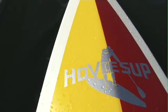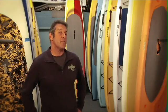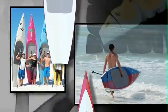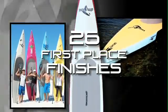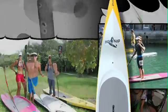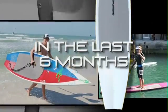I've got 2 or 3 of the fastest paddlers in the world that are paddling this board, racing this board, winning very big money races. Been out since the end of April, and we have 26 first place finishes so far this year, which is more than any other manufacturer can claim in the last 6 months.